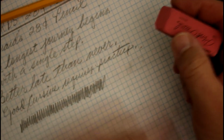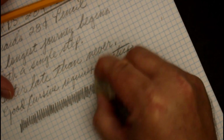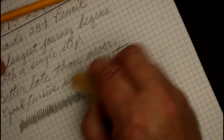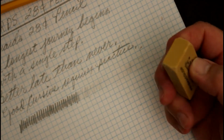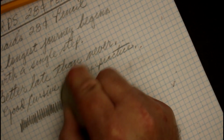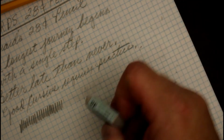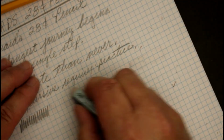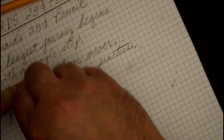Nice. Okay. That does a good job. We'll try a natural rubber eraser. Yeah. Okay. Let's try a gum eraser. See how that does. Not great. Okay. Let's try a soap eraser. Better. What else? We got a plastic eraser here. Try that. And let's see, I've got a synthetic rubber eraser here. Try that.